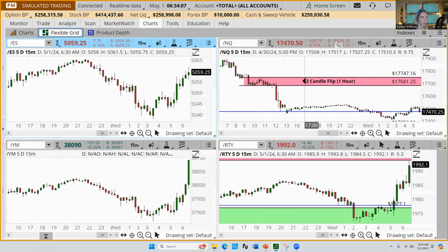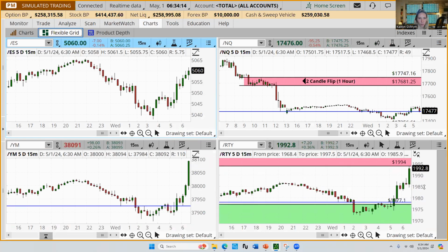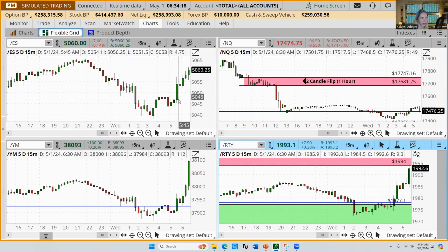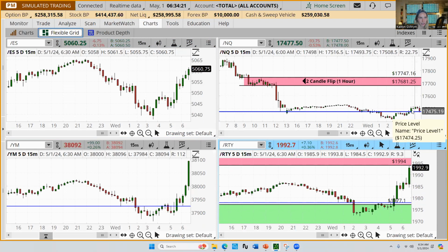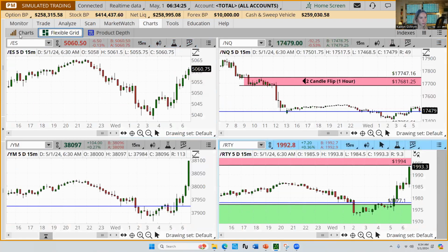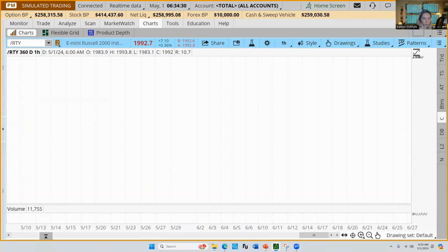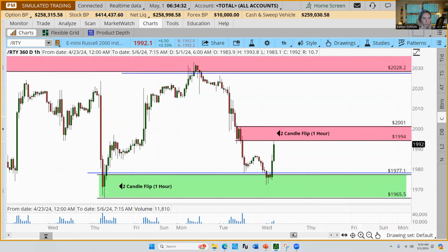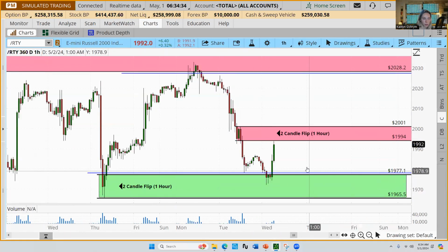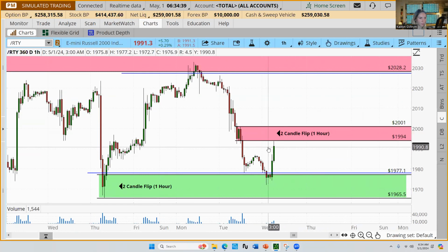Let's go out to the equity indexes, just see what's going on in our grid. Russell is rallying. It's like we're getting close to a prep screen zone, so I might jump over to that one. Dow skyrocketing, NASDAQ flat, S&P rallying. What's going on with Russell? Let's see if we can get in on that one. Okay. Got a 2-candle flip here. 1994, stop at 2001.